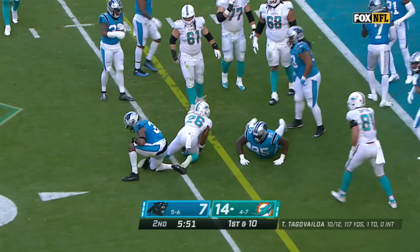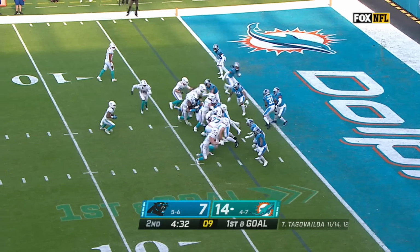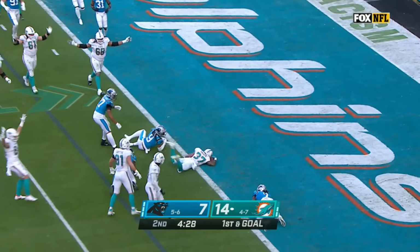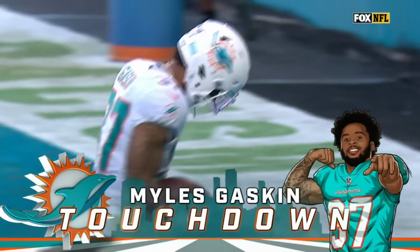Ahmed, close to a first down. I knew they were going to do a wildcat eventually. And that's Miles Gaskin looking for somewhere to go. He gets a block. Gaskin to the goal line, to the end zone. Touchdown, Dolphins! Miles Gaskin!